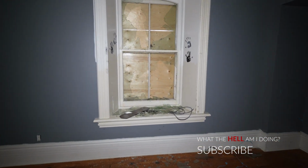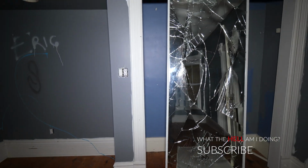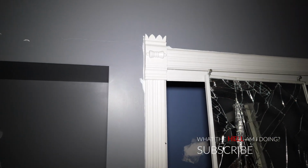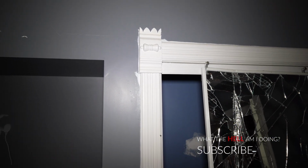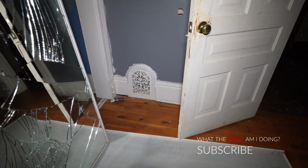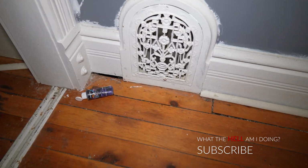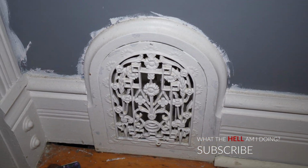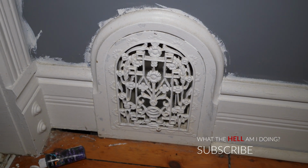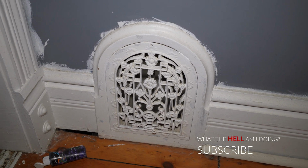So this room looks like it's a little more modern. This kind of looks like something that might have been done in the last 10 to 15 years. These color choices, even the quality of the paint still looks like it's fairly fresh. Oh, look at that. That's a beautiful little vent down there. Wow, look at that. That's incredible. That's gotta be early 1900s. Wow.